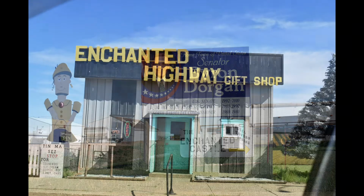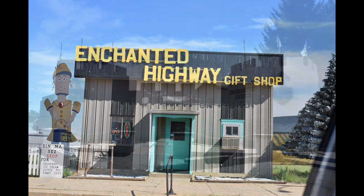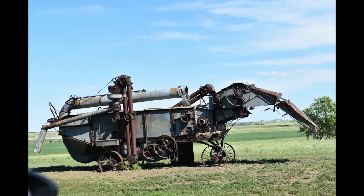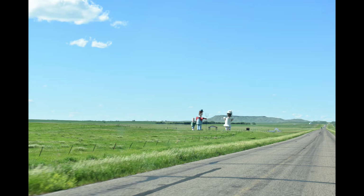Two miles after leaving Interstate 94, I arrive in Regent. It's a small town with a couple of gas stations, a small grocery store, post office, and the Enchanted Castle and gift shop. But now, it's time to head back to the interstate and make my way to the Theodore Roosevelt National Park.